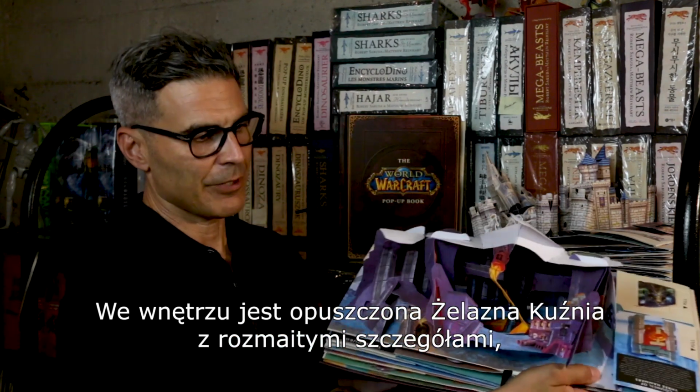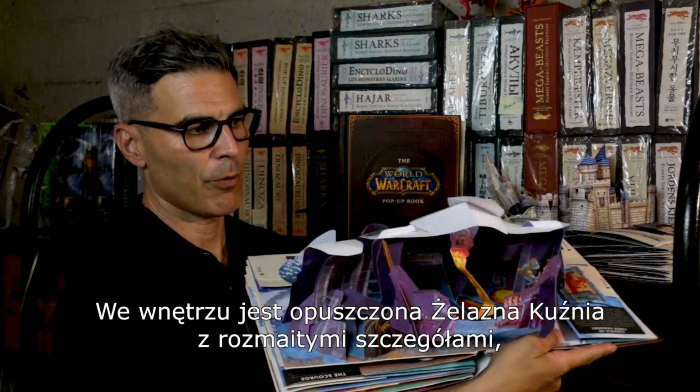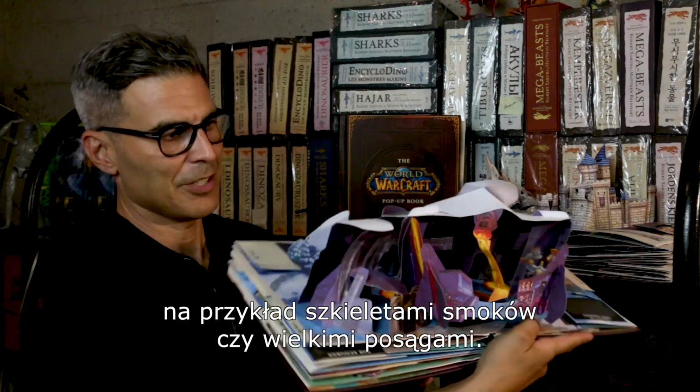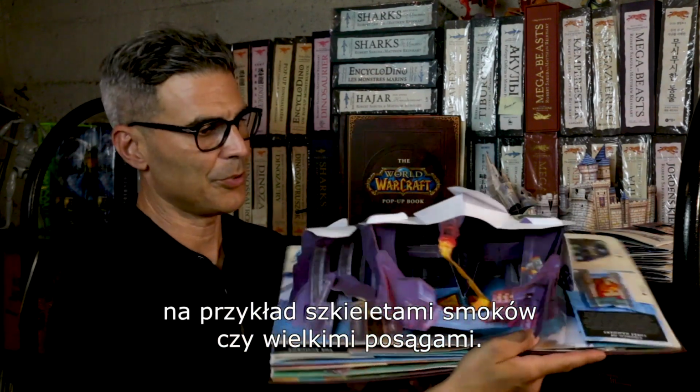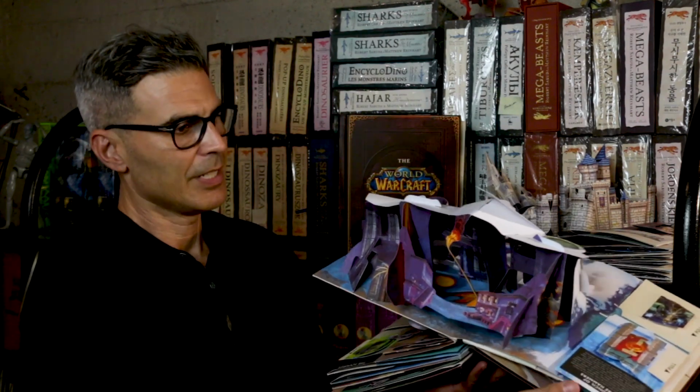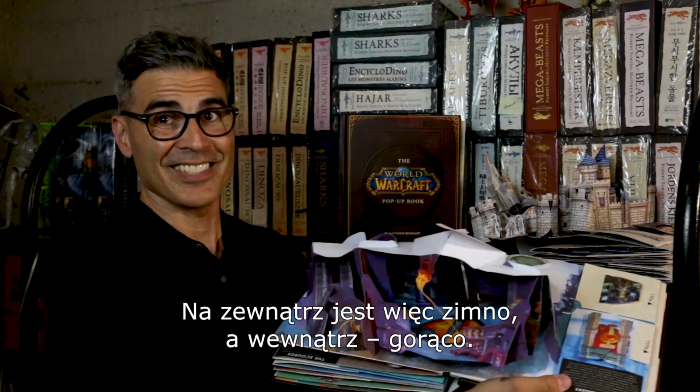And there's the abandoned city of Ironforge. You can see all the different details inside, like dragon skeletons and giant statues and all these molten metal forges right in the middle of it. So it's cold on the outside, hot on the inside.